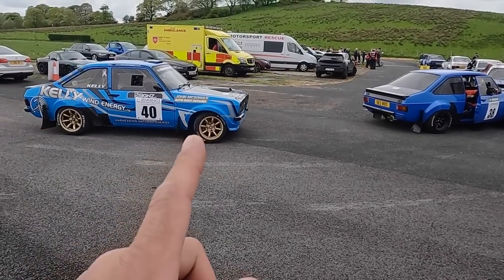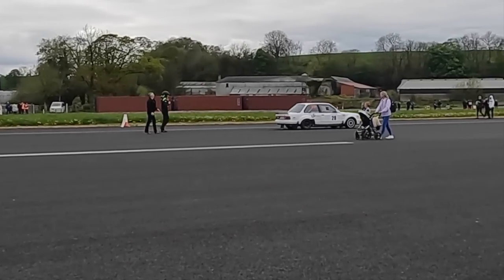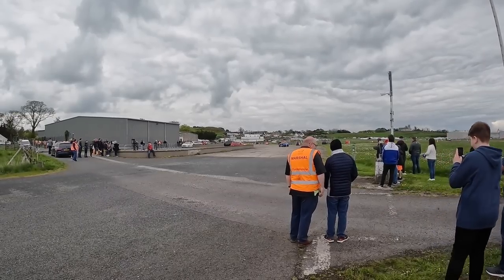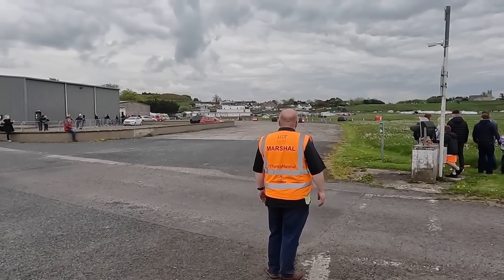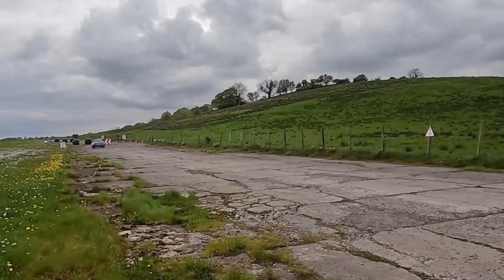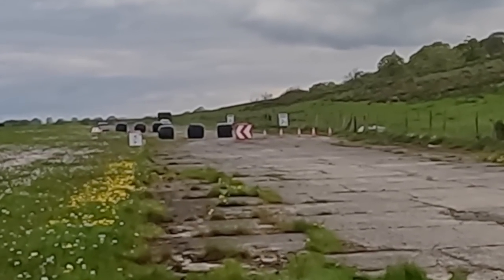This is the car we saw them fitting the Millington into the other day. Good to see they got it all back together. E30's in a bit of bother. Got to cross the track here to get back to the car park, which is over there. So yeah, to see them flying past up close. That Millington in that blue Mark II sounds lovely.